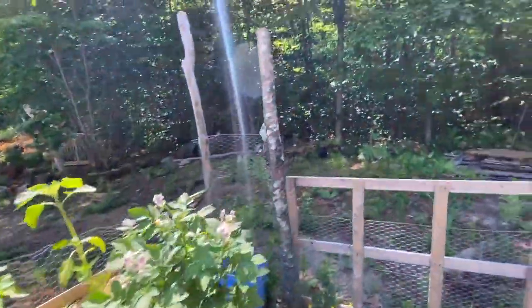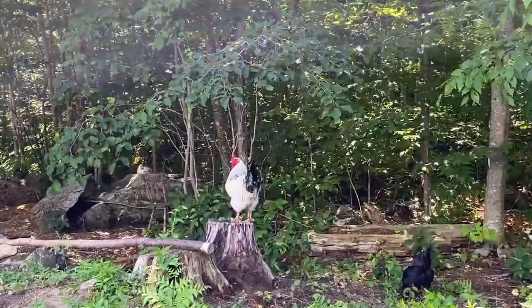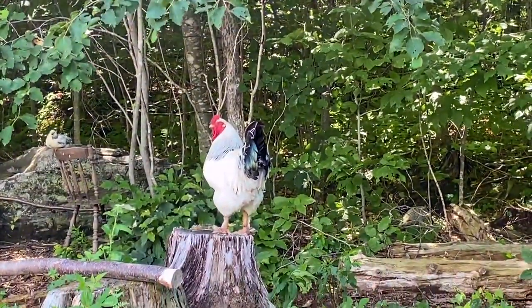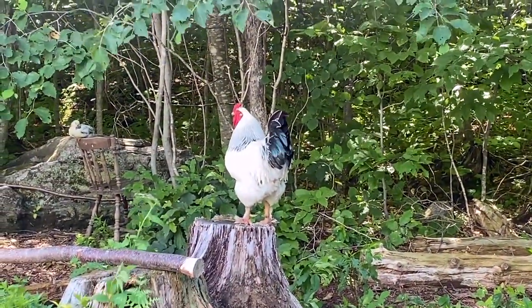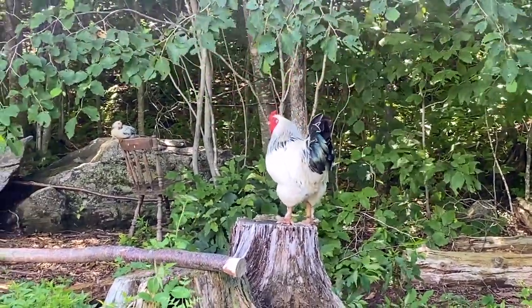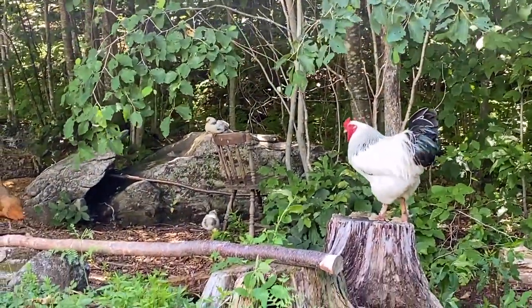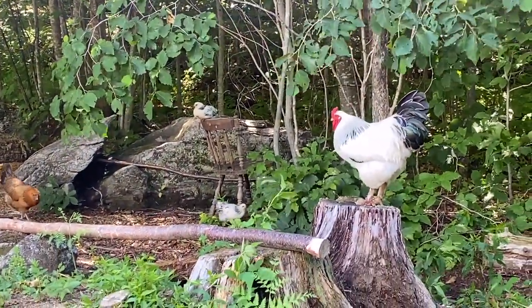Yeti. Look at this guy. This is what I got to deal with. Look at him on the stump. What do you think, you big man? Yep. Look at the baby over there on the back of the chair. All three of them were there this morning.